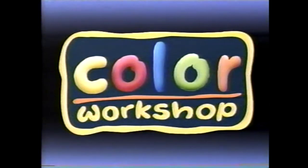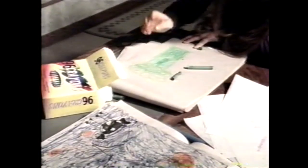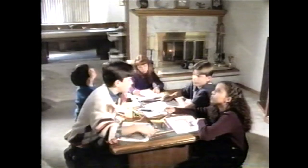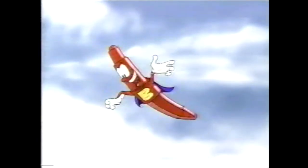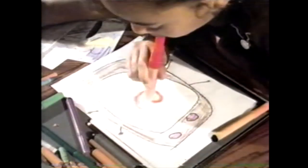New from Color Workshop. Tired of your ordinary coloring products? Crayons not cutting it? Markers monotonous? Pencils seem pointless? Looking for a better way to color? Look no more! It's a marker! It's an airbrush! No! It's a blow pen! Blow pens! Get ready to take a quantum leap in coloring! Blow pens are air-mazing! Just aim and blow!